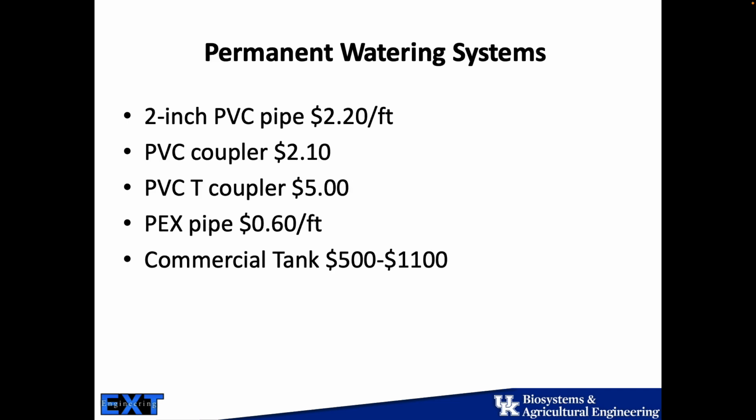But when we compare it to a permanent watering system right now, 2-inch PVC at $2.20, that's, I think, a little bit generous. But if I buy it from one of the plumbing stores in large enough bulk, I can get around that number. PVC couplers at $2, the T's at $5, the PEX connections 60 cents a foot.